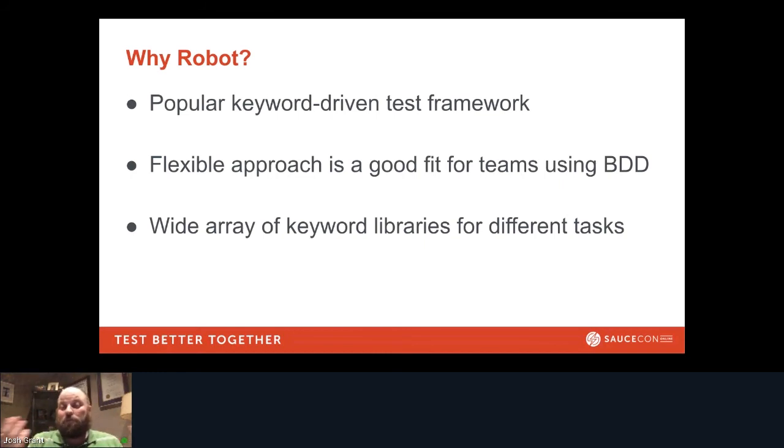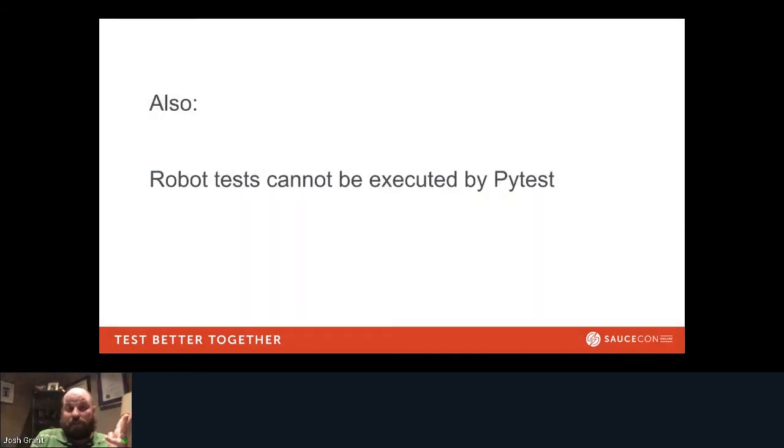There's a huge array of keyword libraries for doing lots of different tasks. For example, there's a Selenium library with Selenium-based keywords you can use to build up your tests. There's an Appium library for Appium-based testing and keywords. There are lots of other different libraries. Another thing I want to point out: as far as I know, Robot tests cannot be executed by PyTest. PyTest can subsume nose frameworks, or if you're using Python unittest, you can use PyTest for that. You can't really do that for Robot. So it's a bit of a breaking point, and one reason it's somewhat of an either-or when it comes to PyTest or Robot.